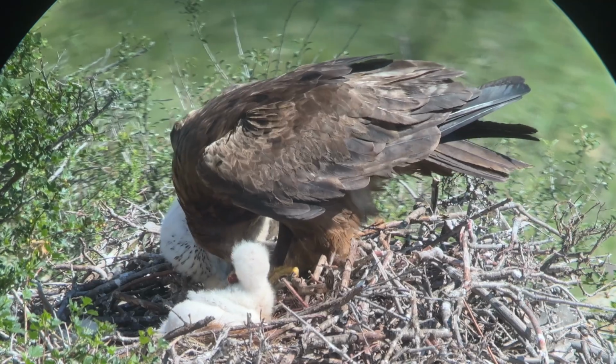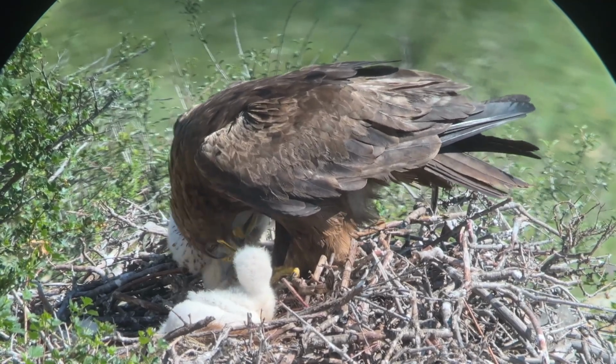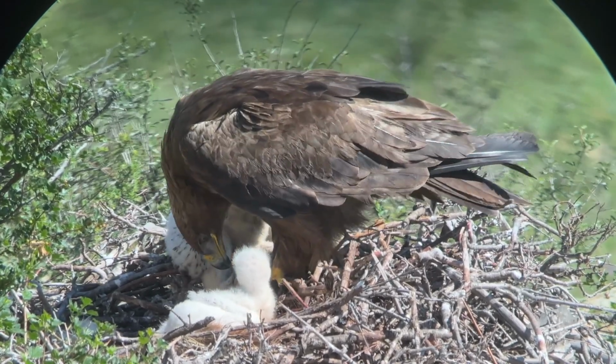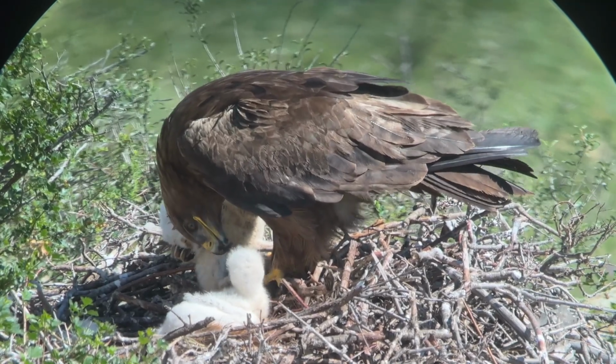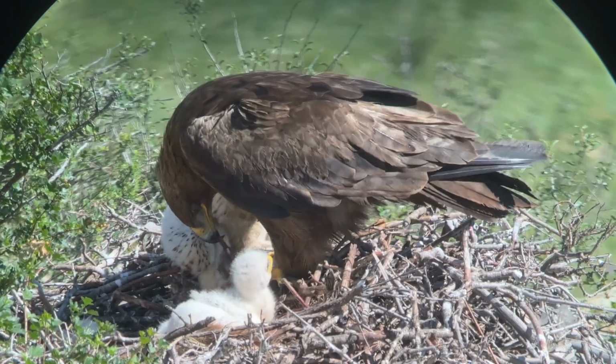The female lays 1 to 4 white eggs, usually with yellowish-brown markings. The eggs must be incubated for 45 days, at which time nestlings covered in fluffy white down will hatch. The young eagles grow quickly, and they will leave the nest when they are around 55 to 65 days old.